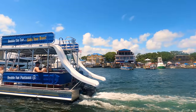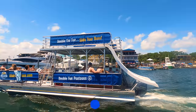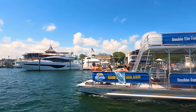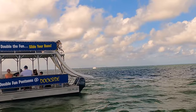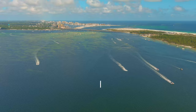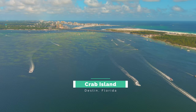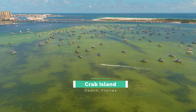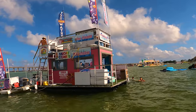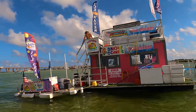You can also rent these double-decker pontoons with water slides through Double Fun Pontoon Rentals. Seasonal rates. On this day in June, they were $695 for half day or $895 for full day. A big reason why renting a boat is so popular here is Crab Island, a shallow sandbar just north of the Destin Bridge. You will find a variety of boats, vendors with food, souvenirs, entertainment, inflatables.